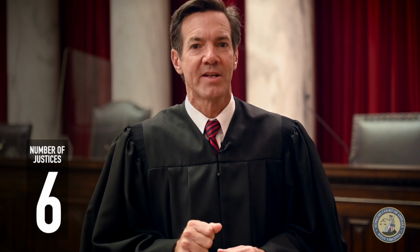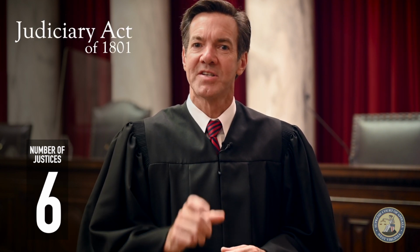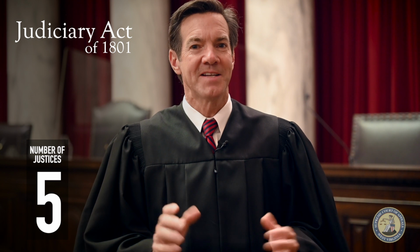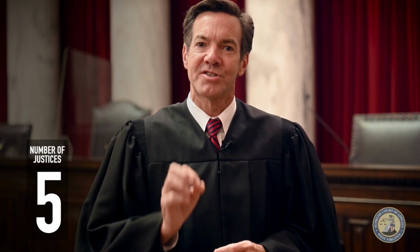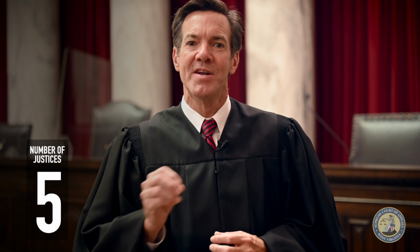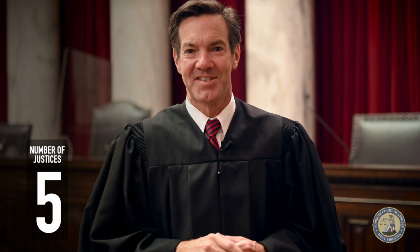Then, a few years later, the Judiciary Act of 1801 was passed by Congress, signed into law by President Adams, that reduced the number of justices to 5. But, interestingly, that law was repealed, and because the Supreme Court justices are appointed for life, actually no vacancy occurred when the number of justices was reduced to 5, so that means that the actual number stayed at 6.